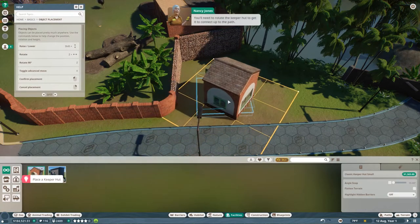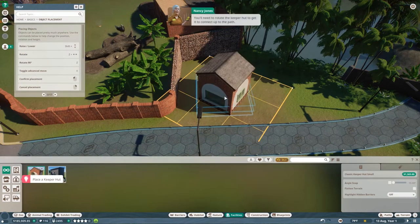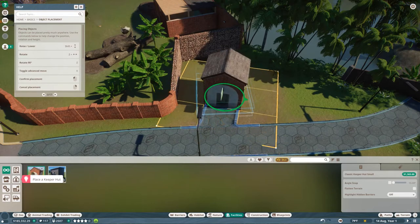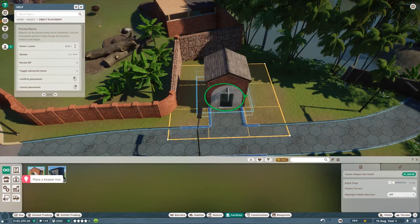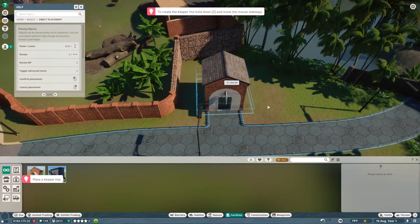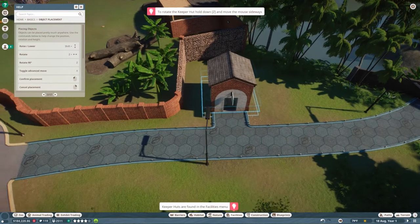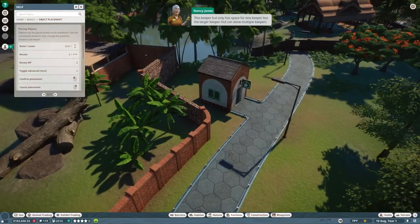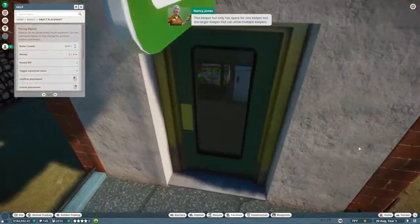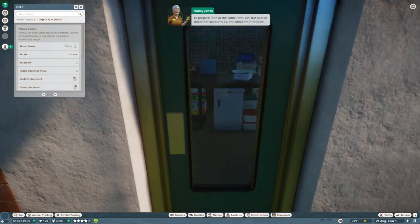You'll need to rotate the keeper hut to get it to connect up to the path. This keeper hut only has space for one keeper, but the larger keeper hut can allow multiple keepers to prepare food at the same time.